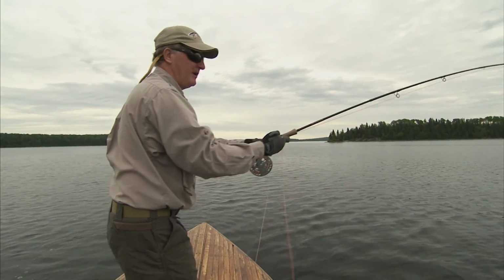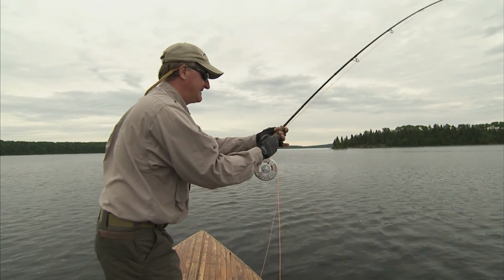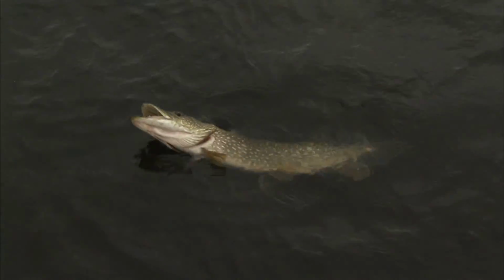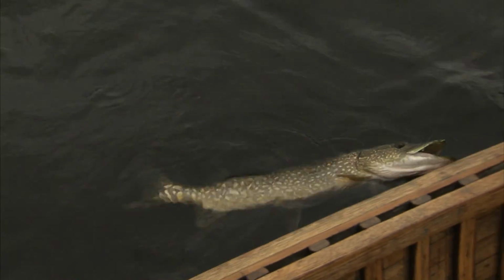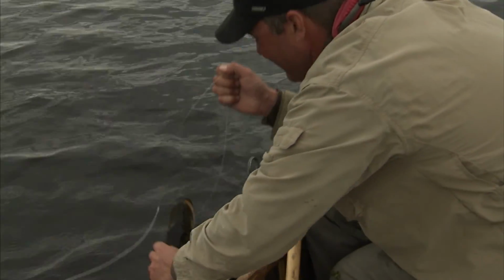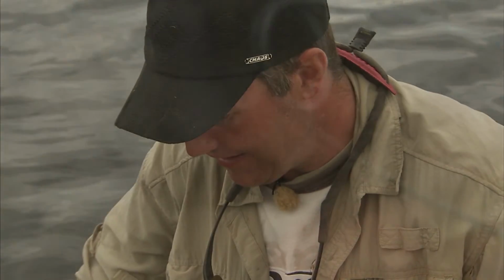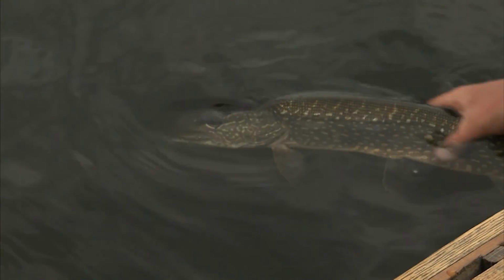Not a big fish, but what an attack. He inhaled that. Yes, he did. It's so exciting on the top water, isn't it? That fly doesn't look the same.